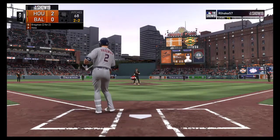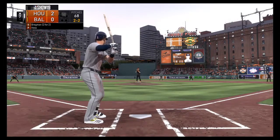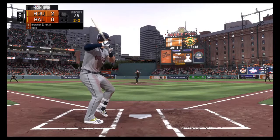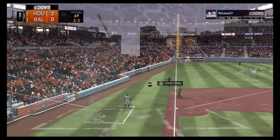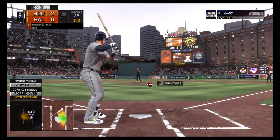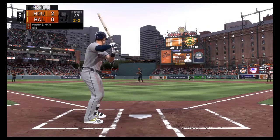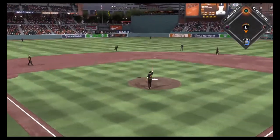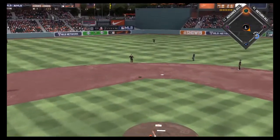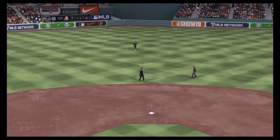Still hanging with him. Another good swing to keep it going, even at 2 balls and 2 strikes. Here's the pitch. Now a ball lined to the left side, but foul. Now another 2-2. Popped him up. VR over to his left, and he hauls it in for the first out of the inning.